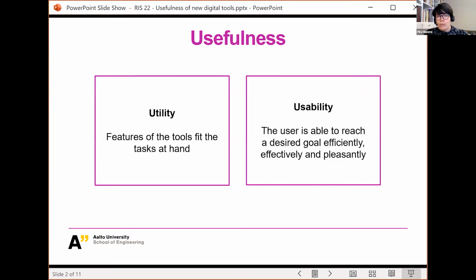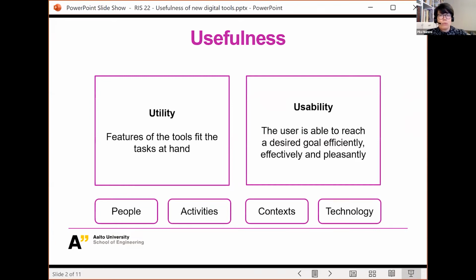To measure or test the usability requires the tools to be available, of course, for testing. In our case, we are actually not yet in that phase. And that's why we are focusing on the utility part of the usefulness, meaning how can the tools support users' activities within the context of urban planning? To assess the utility of the tools, we must have an understanding of the people who are the users of the tool and what are their characteristics, what are their activities and goals, and in what kind of context do they use the tool, and what kind of opportunities and constraints does technology offer.